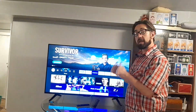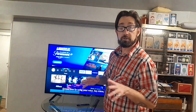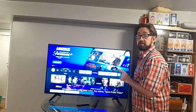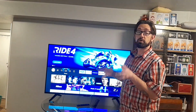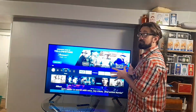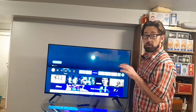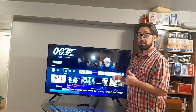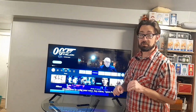We're talking about the Amazon Fire Omni Series TVs and why after 2 years of use, this is still my favorite TV. Now, this is the 50-inch version, but they do come from as low as 42 all the way up to 75 inches. I really love the picture on these TVs. It's got 4K viewing, which is beautiful. I play a lot of games on here, play a lot of Xbox, and my Xbox games look phenomenal.